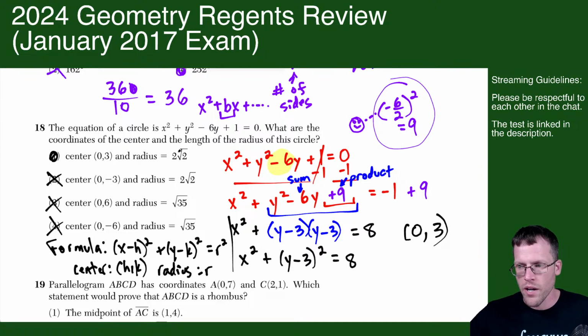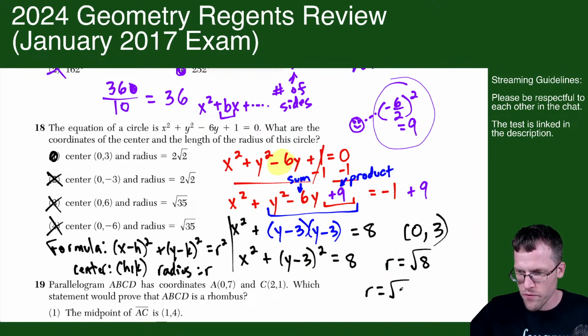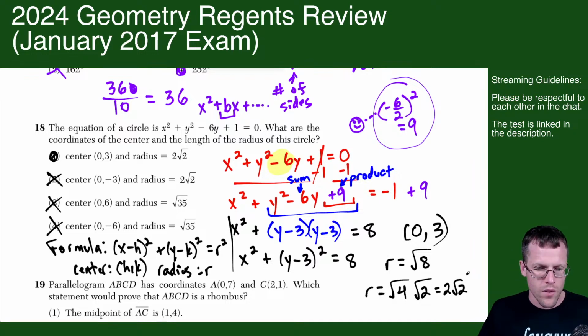Now you might be thinking, wait, how is it 2 radical 2? Well, it's r squared. So then r would be the square root of 8. And if I break this down, that's the square root of 4 times the square root of 2, which is 2 radical 2. Okay?